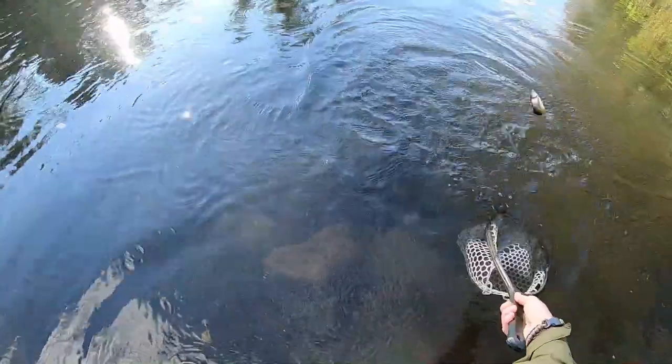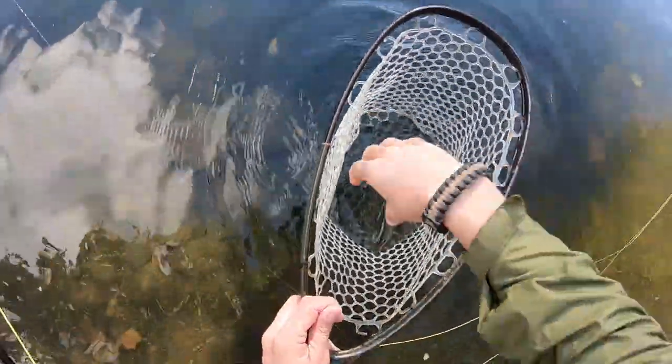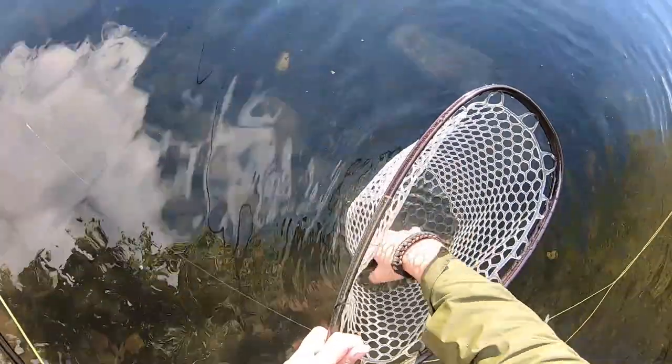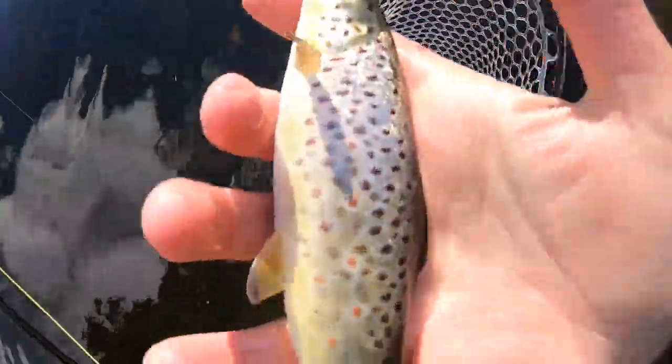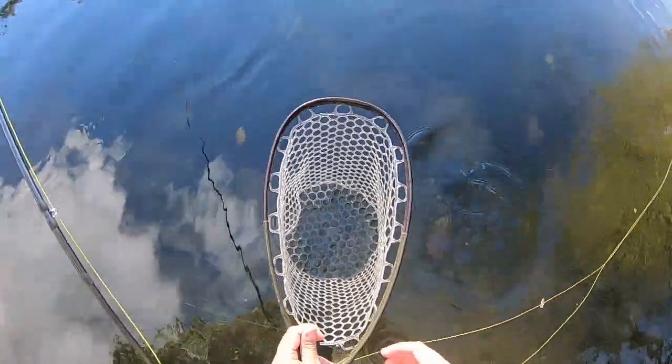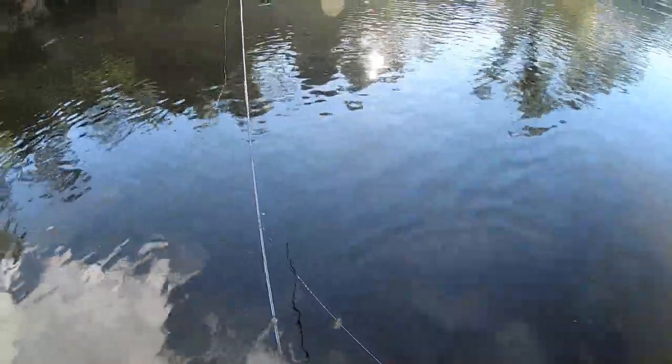Oh, let's get him in the net. Got him. All right, so that's a nice little wild brown. We'll certainly take it, so let's get the hook out and take a look at him. Another nice one, probably a little bit bigger than the last one, about 5 inches or so. Nice little wild brown. Let's get him right out of here. He hit this, I'm not gonna pretend like I know what it is, but a little green fly. So that's good to know. Hopefully it'll continue to work.